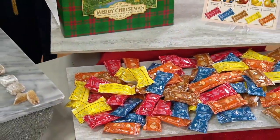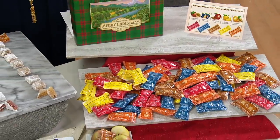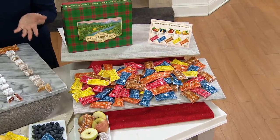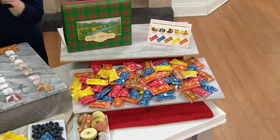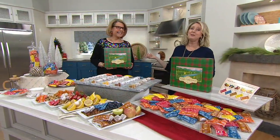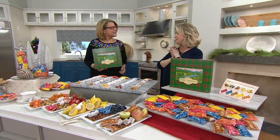I know chocolate is awesome, but there's times too when you feel like, okay, I've really overdone it on the chocolate. I need the fruit. And that's when I love these tastes. The apple, the banana, or the blueberry, the lemon, the strawberry, the apricot. And Marie-Louise Ludwig is here to tell us all about Liberty Orchards.